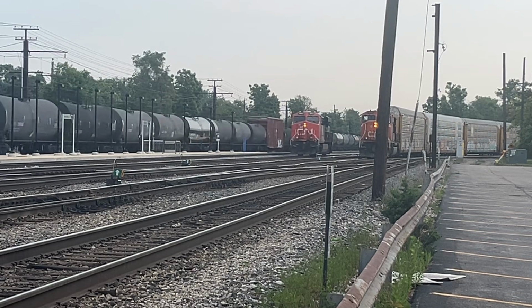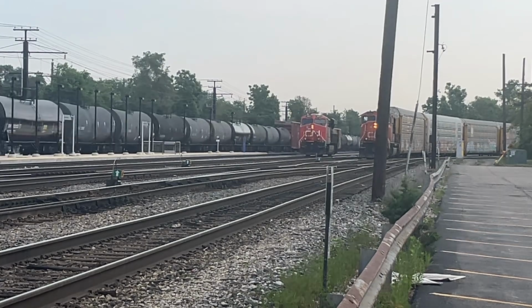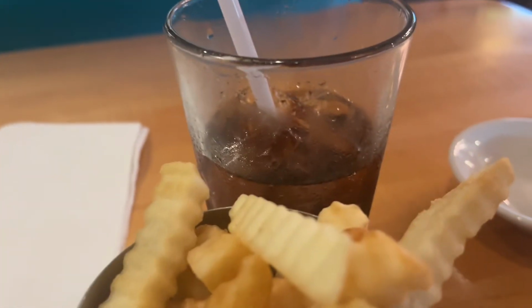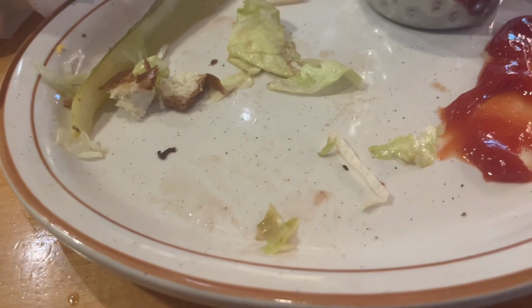We stopped at a little restaurant near the tracks called Grady's Snack and Nine. Got a burger, some fries, and a Pepsi. The service is really good, and the food is really good. It's only $15 for this, so 10 out of 10 would recommend.